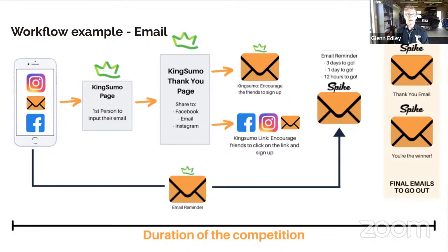So you might have, if you sign up to my newsletter, you get 50 entries, and that's very easy to check, right? Then they're going to get another email that encourages their friends to sign up. And as you can see, there are some email reminders. You might send one at 3 days to go, 1 day to go, 12 hours to go, and this could be over a length of 2 weeks. King Sumo also sends an email out about halfway to remind people as well. But that's a nice, simple competition workflow.